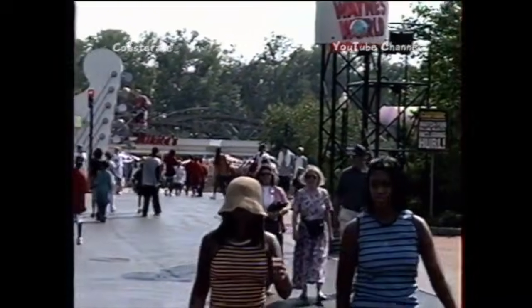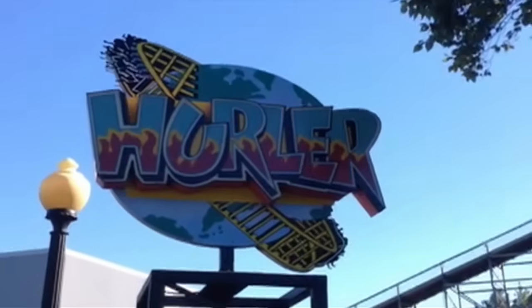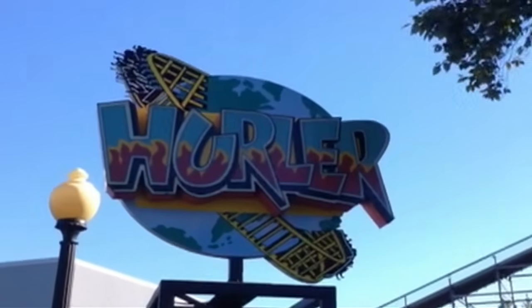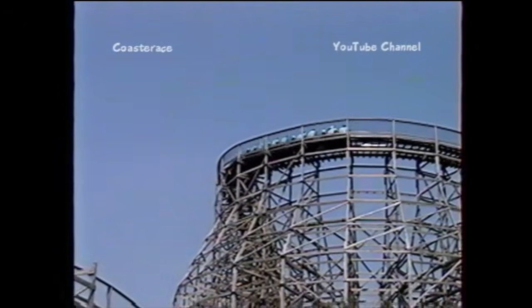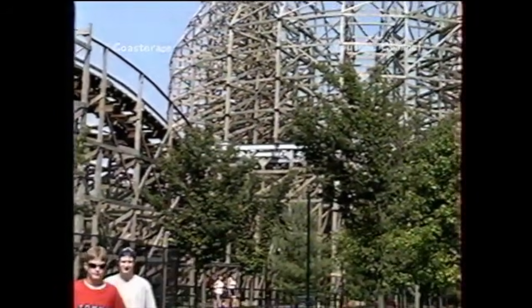Following a similar announcement by Carowinds, King's Dominion revealed they will be opening a Wayne's World-themed area for 1994. The centrepiece of this would be wooden roller coaster Hurler. Built by International Coasters, the ride would be one of only 2 ever constructed by that company.